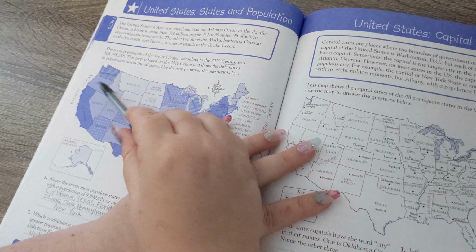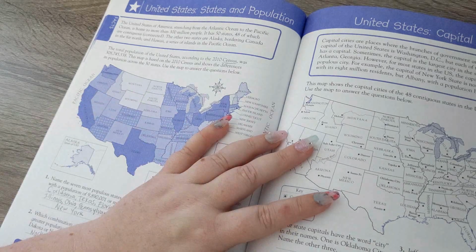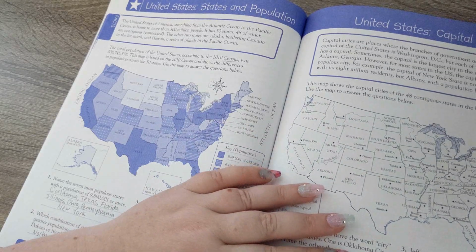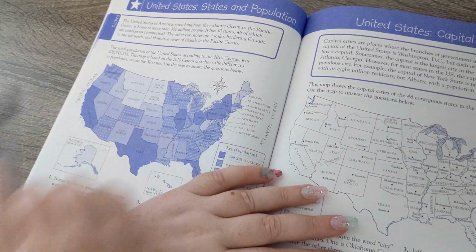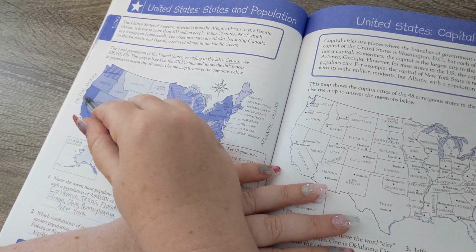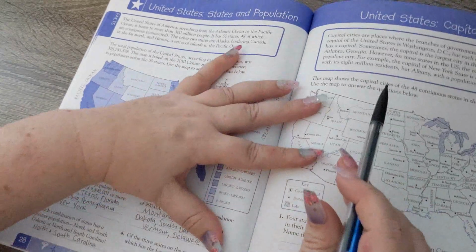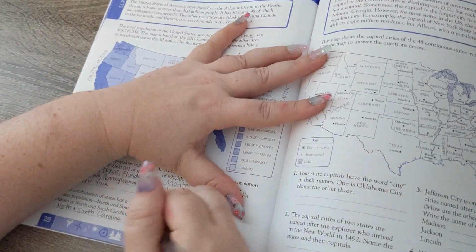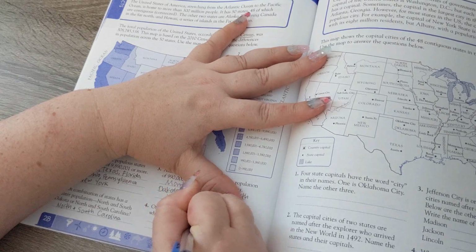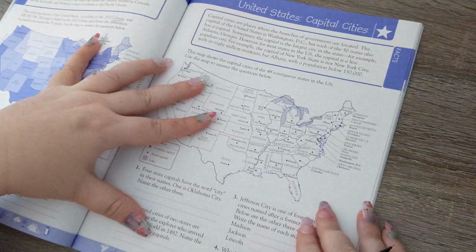So the 3 West Coast states are Washington, Oregon, and California. West Coast because they're on the coast of the Pacific Ocean. And you can see on our compass here, that way's west. So which state has the largest population? Yeah, that one's easy, isn't it? It's California. California actually has the most people living in it than any other state. So let's write it down here. California. Let's move on to capital cities.